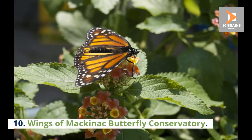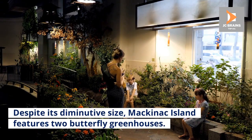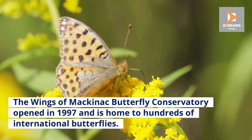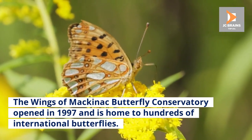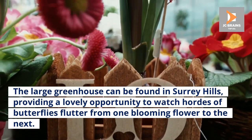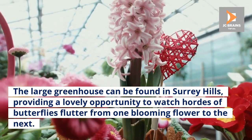10. Wings of Mackinac Butterfly Conservatory. Despite its diminutive size, Mackinac Island features 2 butterfly greenhouses. The Wings of Mackinac Butterfly Conservatory opened in 1997 and is home to hundreds of international butterflies. The large greenhouse can be found in Surrey Hills, providing a lovely opportunity to watch hordes of butterflies flutter from one blooming flower to the next.